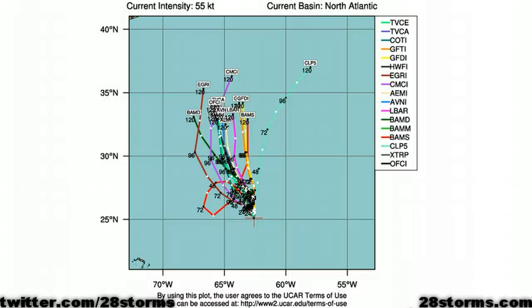west of Bermuda. And even if that center were to pass to the west, this is a fairly large storm, so at the very least you can expect tropical storm force winds, if not potentially even hurricane force winds, and I do think that hurricane watches or warnings will eventually have to be issued for the island.